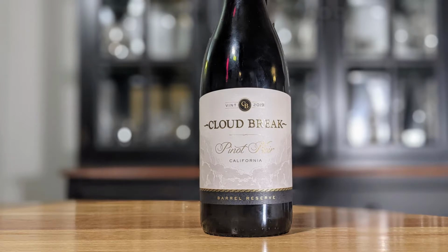Anyway, so today I'm going to be reviewing the 2019 Cloudbreak Pinot Noir from California. It's their Barrel Reserve, and as I mentioned, it's from California. And that's where it stops. Because there's no AVA listed, the grapes could be from anywhere within California. I went to the website and went to Total Wine. They don't tell you where the grapes are from. It is 13.5% alcohol by volume, and I paid $9 for it.